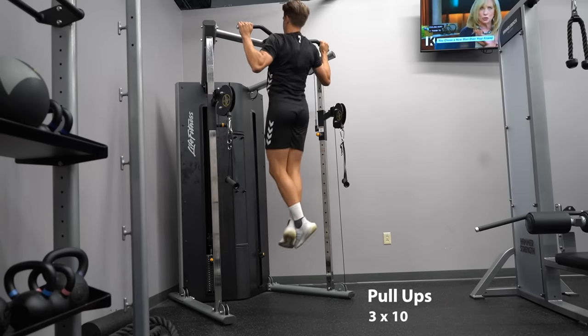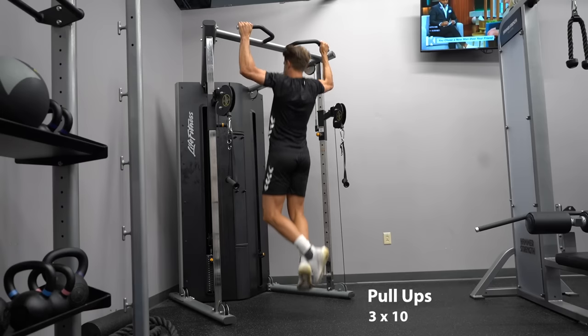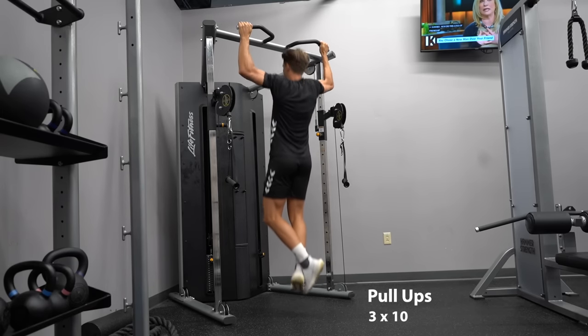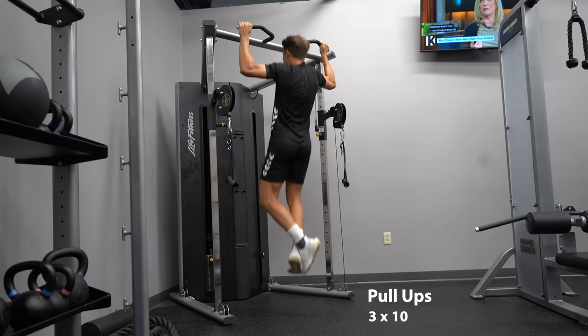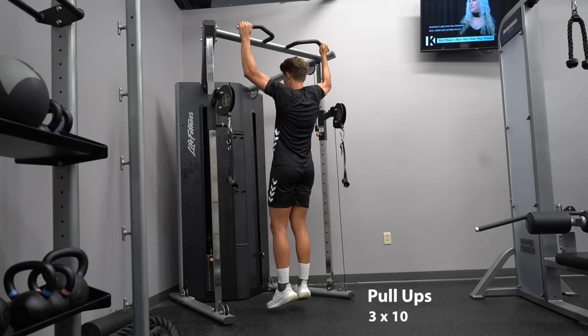Then I went into some pull-ups, in which I did 3 sets of 10. The pull-up is an excellent movement for your upper body. It really improves your strength in your shoulders, your chest, your back, your lats. It's almost an entire upper body workout. You really engage the core as well. So 3 sets of 10.